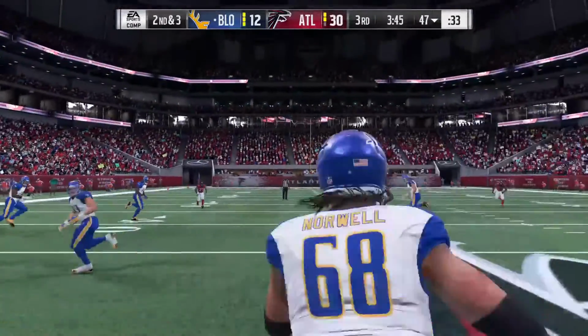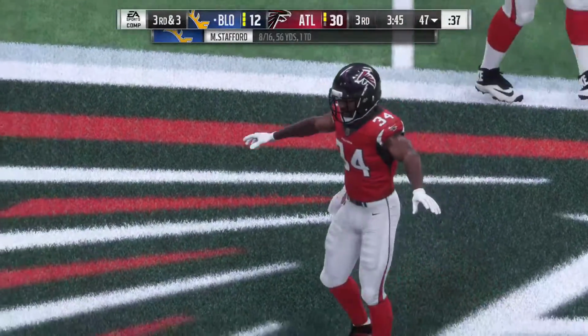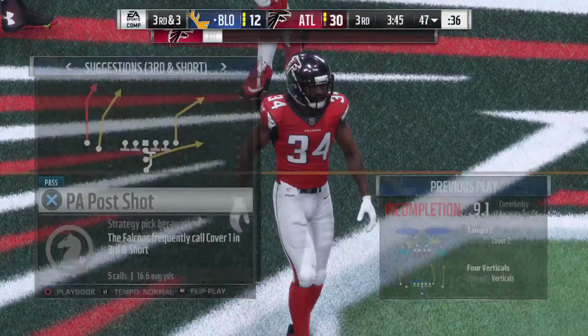Stafford. And that's incomplete. Rex Burkhead, the intended receiver there. And it's 3rd and short.